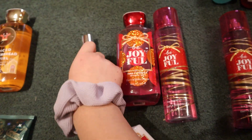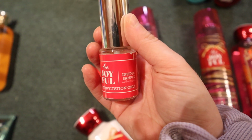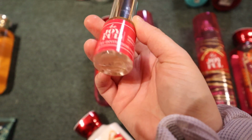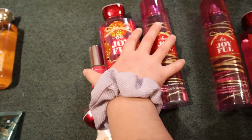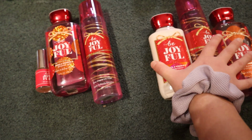And look at this! Insider sample. By invitation only. They gave the associates little tiny concentrated perfume bottles to sample the fragrance. And that's how I got that. That's cute. So we're gonna keep this and declutter these.